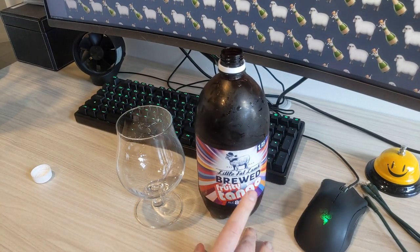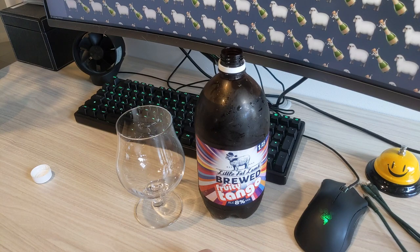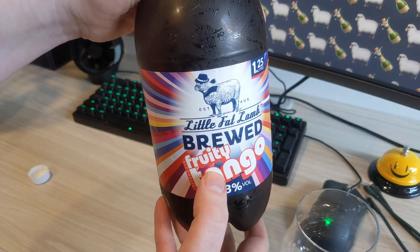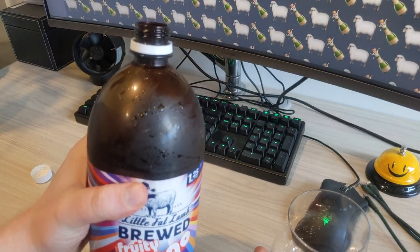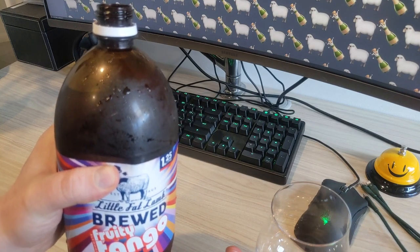Now, I think I see what they're doing here with Fruity Tango. Have you ever had those Fruit Tingles candies? They come in the Life Savers type roll, but they're tingles. Smells like that. But will it taste like that or pour like that? Let's see. I really like the bottle picture on this. It's got colors. It reminds me of when they initially released Little Fat Lamb Brewed Alcoholic Fantasy with guarana, and they got taken to court and had to change the label to be less fun. So let's see if that happens.